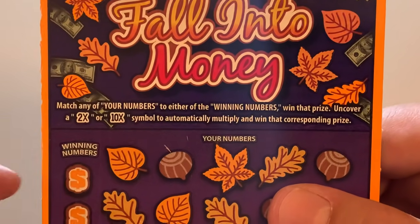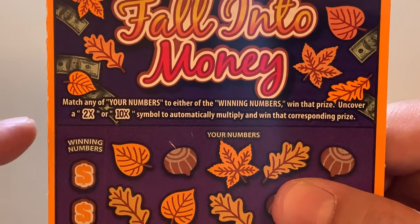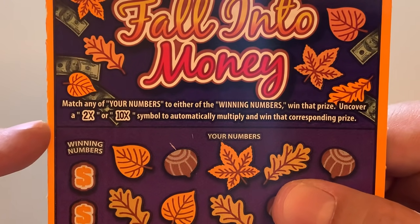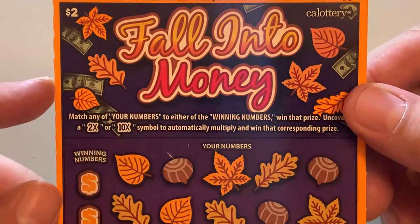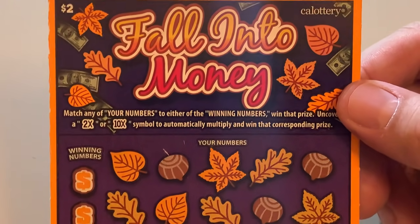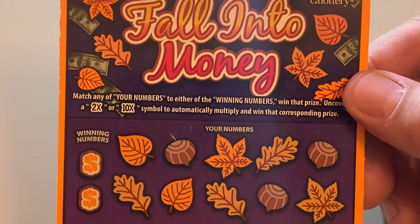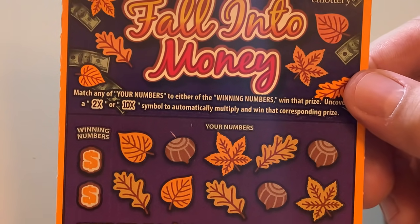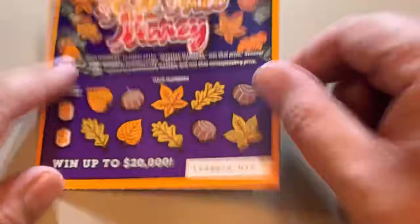To win, you can match your numbers, these two numbers with any of your numbers, or you can get a 2X or a 10X. And you know what I just noticed? This is the first California Lottery ticket that's $2 that doesn't have three winning numbers. It has two, kind of like Florida and Arizona and everybody else. So, $20,000 top prize.